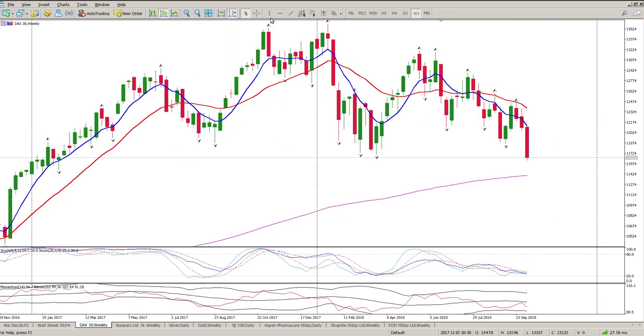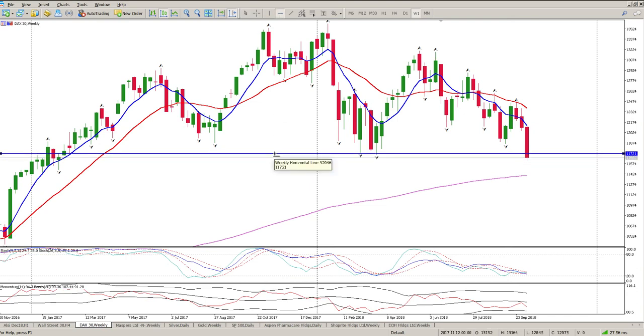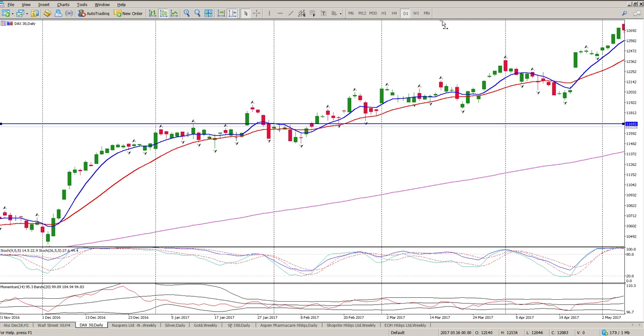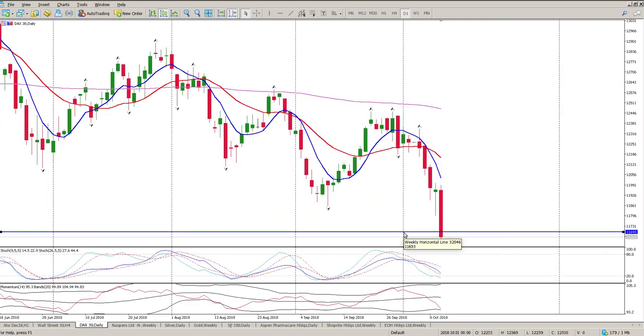Yesterday's sell-off was rather spectacular, but the bigger thing on the cards at the moment is that we are pretty much breaking below this neckline. If I take the lowest point, which is this bar here on the weekly, we are currently below it, but the important part is that we have a daily close below that level.